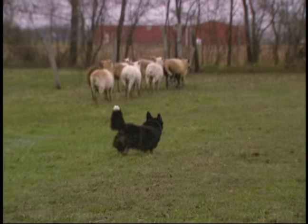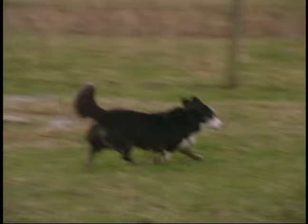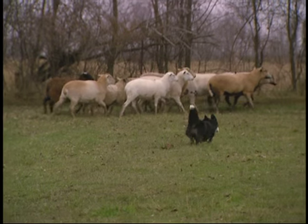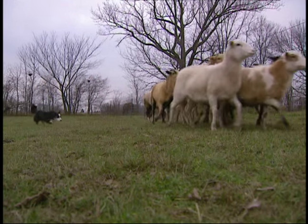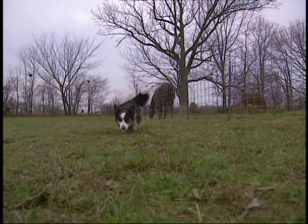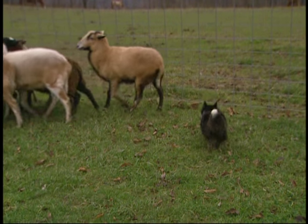Most Cardis nip at the livestock to get the job done, but Ingrid uses a gentle approach. Walk them up. She's very polite and very friendly around the livestock. She doesn't want to offend them. She doesn't bite. Ingrid wants to negotiate. Ingrid wants to ask the livestock to do things. She doesn't want to make them do things. So she's a little atypical there.